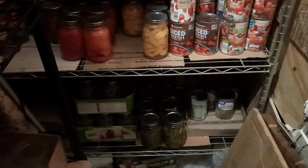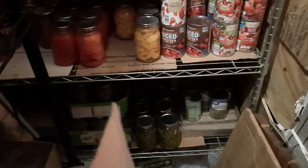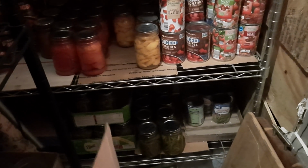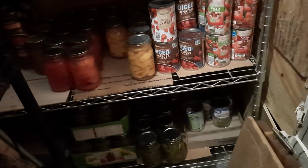from the garden, and this doesn't want to focus very well. Sorry about that. Yeah, this does not want to focus. Let me bring it up here. Sorry, y'all. There we go. It just didn't want to. So right here is we got homegrown green beans, and then we got canned, and we got other homegrown. These 2 boxes are homegrown as well. So let me try to shift you over on this other side here.